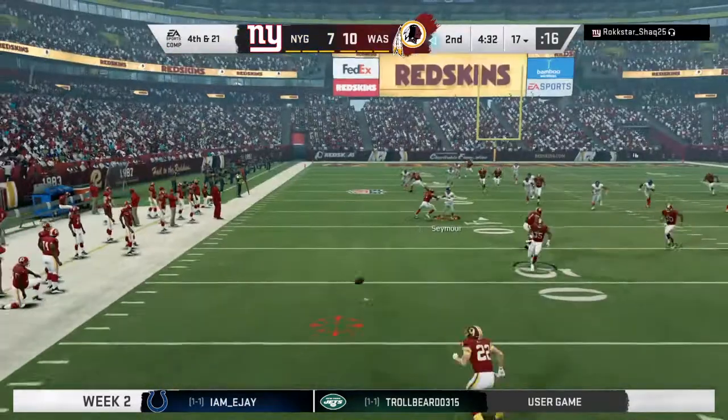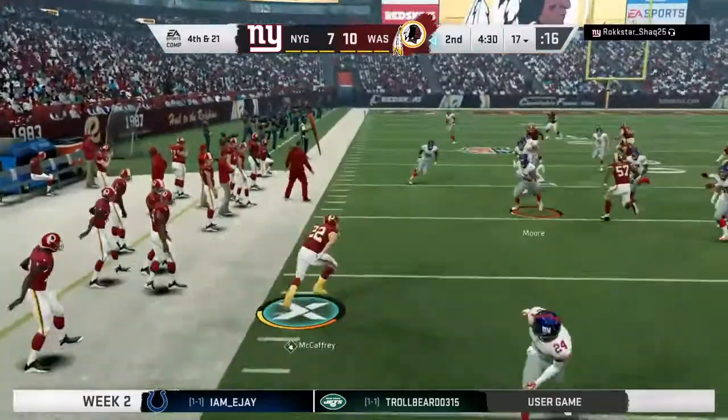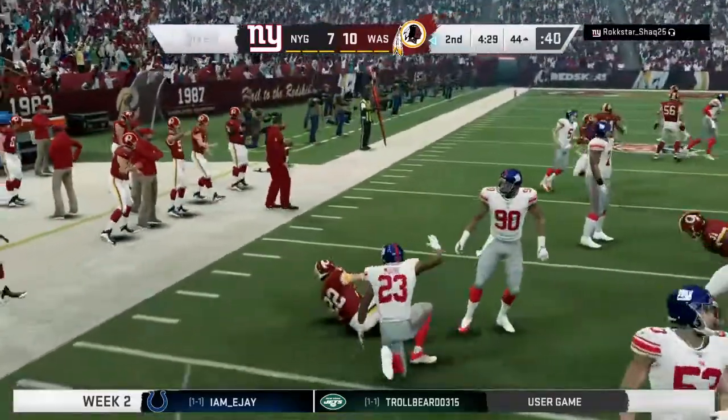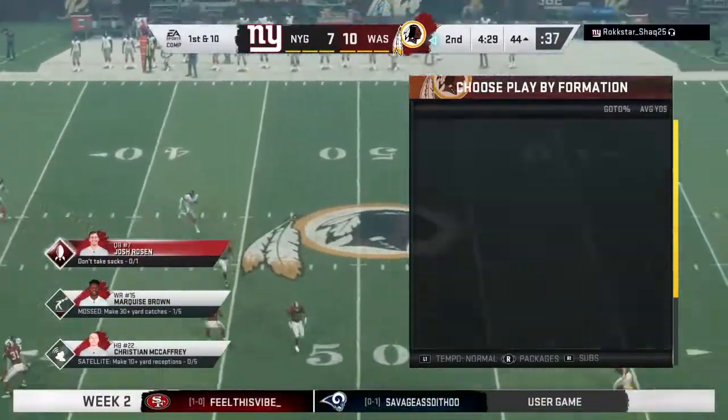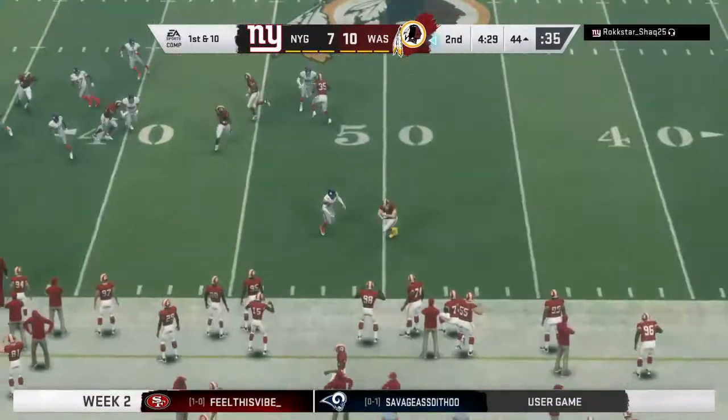Anything in particular you've seen from them or on film? I think that they're winning athletically up front, winning those one-on-one battles, but also when the offensive line wants to keep everyone in and mass protect, they know how to scheme their way back to the quarterback as well.